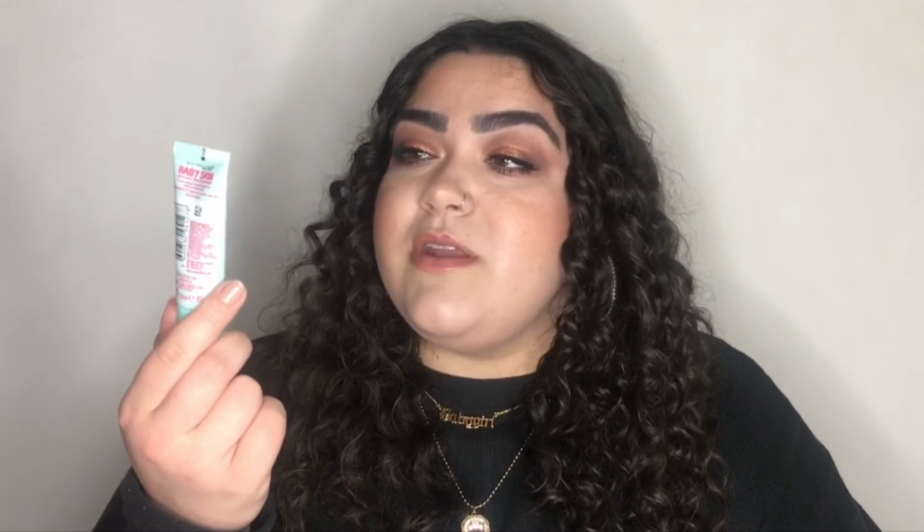Another primer I'm getting rid of is the Maybelline New Baby Skin Instant Pore Eraser. I've had this for a long time, so I actually might be throwing this away. I just don't really reach for this. I didn't mind it when I tried it again, but I still just didn't reach for it.